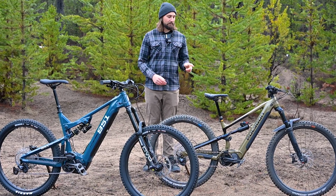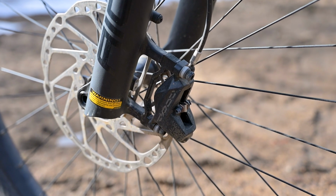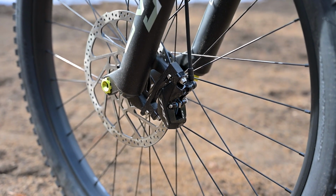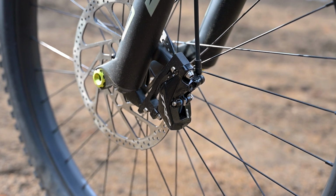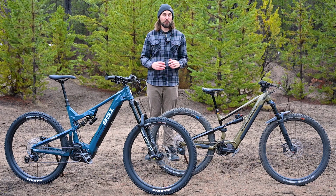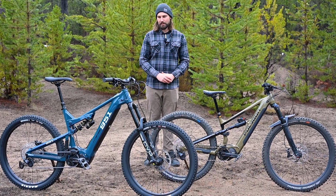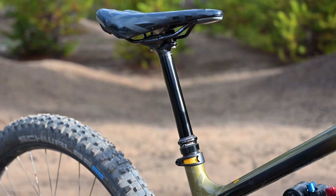In terms of brakes, the Polygon comes with a pair of ultra-powerful Code Rs from SRAM, which should be more than enough for even the fastest of trails. The TRP Trail Evo brakes on the Intense weren't quite as powerful in my experience, but still offer great lever feel and a consistent bite point. In terms of the rest of the components, the touch points on both of these bikes are equally dialed. They both have dropper seat posts, riser bars, and comfortable grips right out of the box.